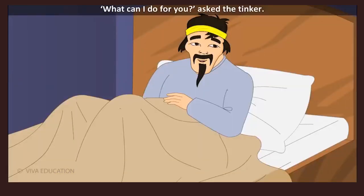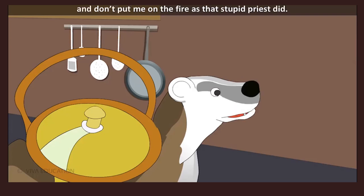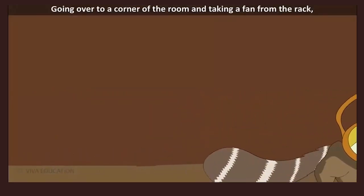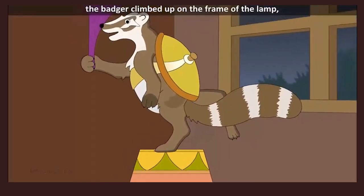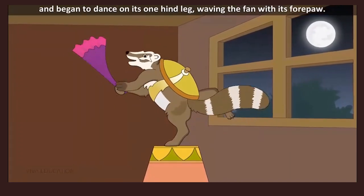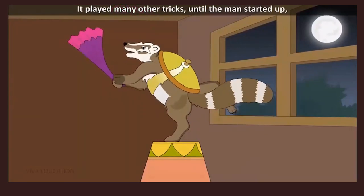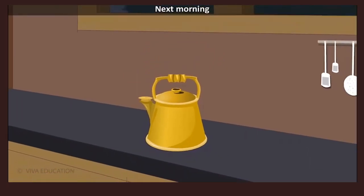"What can I do for you?" asked the tinker. "Feed me a little rice now and then, and don't put me on the fire as that stupid priest did. Look here." Going over to a corner of the room and taking a fan from the rack, the badger climbed up on the frame of the lamp and began to dance on its one hind leg, waving the fan with its forepaw. It played many other tricks until the man started up, and then the badger turned into a tea kettle again.